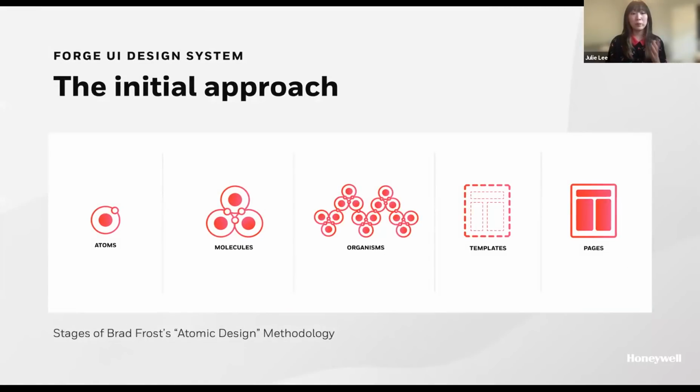So when we were planning to revamp our design system, we looked to other popular approaches to help us get started. We ran with Brad Frost's atomic design methodology because it made the most sense at the time. It also allowed us to break down this monstrous, ginormous design system into a digestible and manageable bite size. We started with our foundational elements like typography, shadows, and colors.